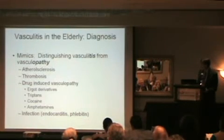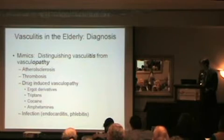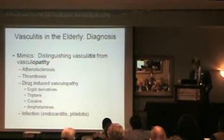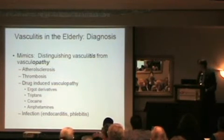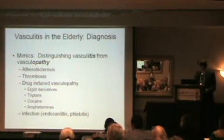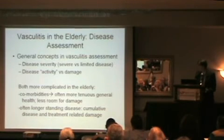And again, in the elderly, mimics become very relevant. Atherosclerosis, thrombosis, certain drugs that can induce vasculopathy. I'm hoping that in most elderly patients, cocaine is not particularly a concern, but it can be. This is really probably more relevant in our younger patients. But again, infection very much can cause vasculopathy that's not vasculitis.